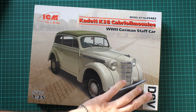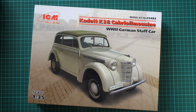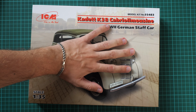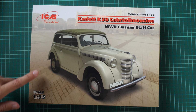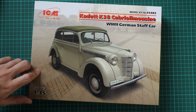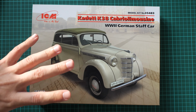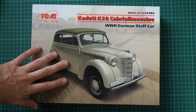So first of all, you can notice this nice image on the boxart. So this is how the finished model will look like in the assembled state, let's say. Box size is not that big here, you can see comparison with my hand. And just to remind you, this release was announced on the recent Nuremberg Toy Fair, and now we have a commercial sample, so it means you will get exactly the same kit, exactly the same parts if you order it from any good model shop, for example Modelimex.